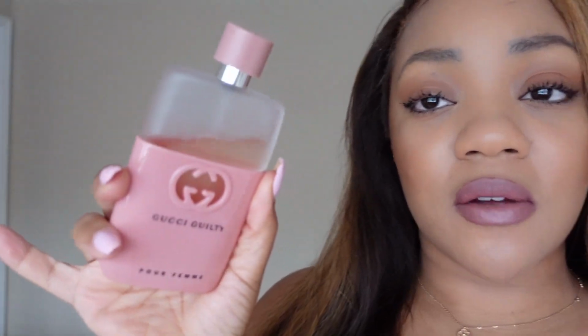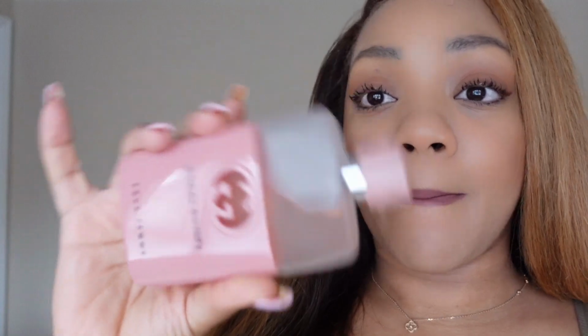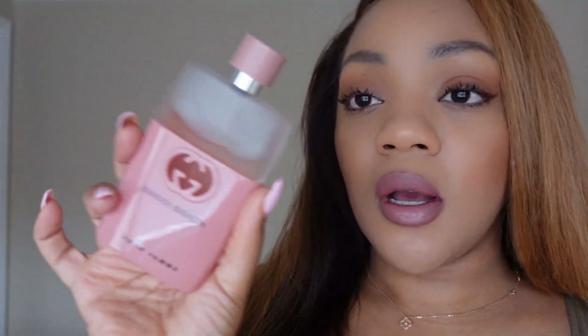Anyway, I washed this wig and I flat iron it. Love it so much. And I just have on my Skims. And then this is the scent that I'm wearing today. You guys have not seen me wear this in a minute, but this is the Gucci Guilty. So I'm wearing this one today.